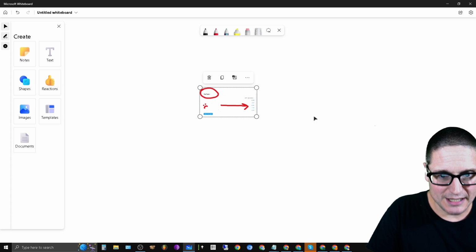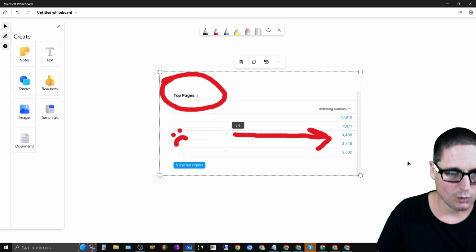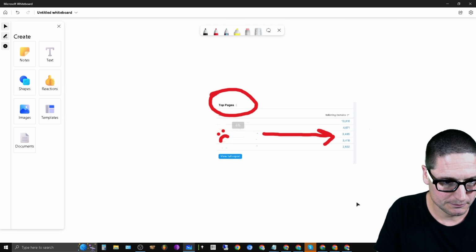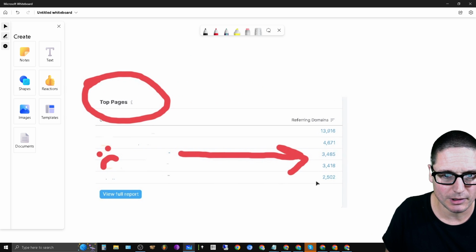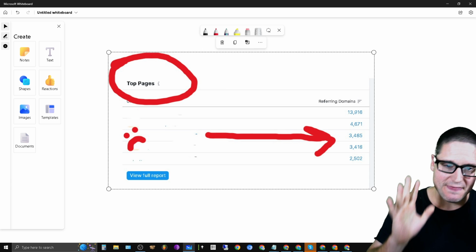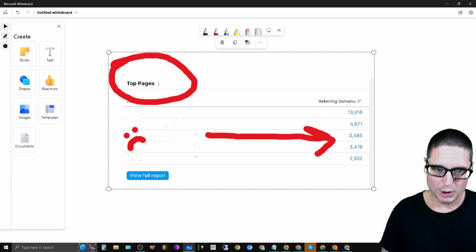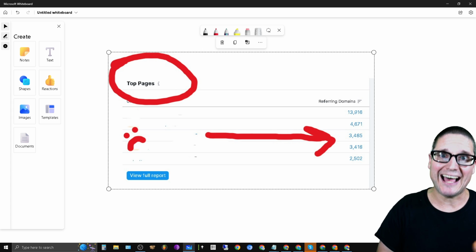Now, if we take a look in here, this is the top pages, and this is one of the tips that I want to go ahead and give you of where I feel that they messed up. I removed the actual domain, and this is another tip that I want to give you: the distribution was not equal.